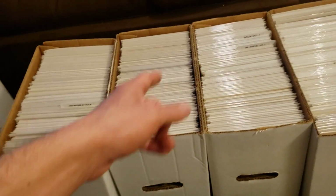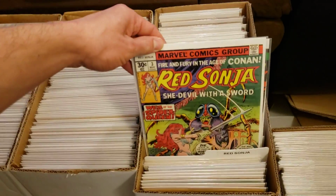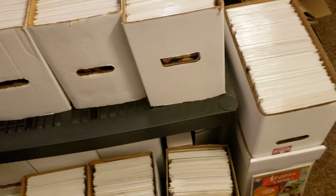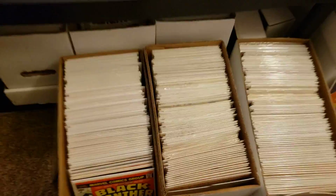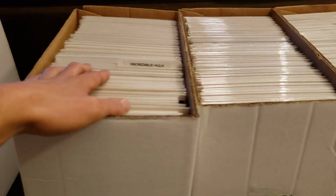Incredible Hulk. We got Ms. Marvel. We got Nova. We got Red Sonja, the Marvel Red Sonja stuff. The Marvel Star Wars run. And that continues. Now, this is where, when you start running out of space and you want to stay organized, it's really tough to do. Here's I for Iron Man, right? And then I got Jungle Action in there. Now, where should this be? Here's H for Hulk, and then I should be right here, but I have it down here. But it's all part of that still, right?